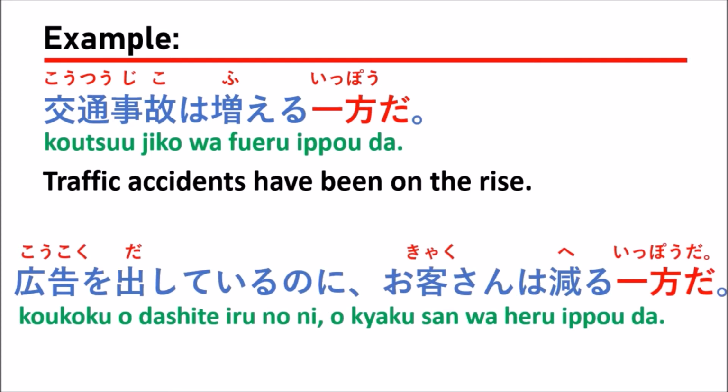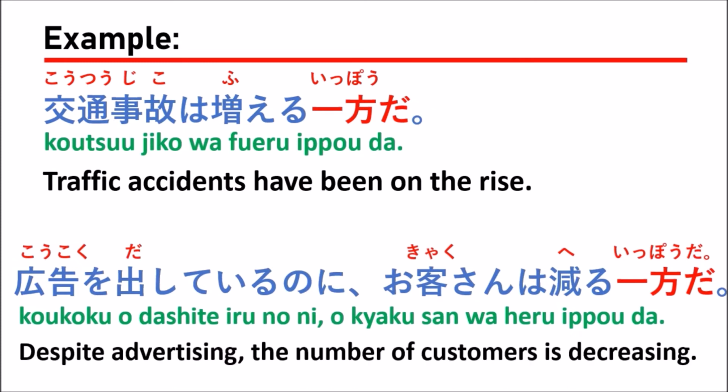The next example. 広告を出しているのにお客様は減る一方だ。Which means, despite advertising, the number of customers is decreasing.